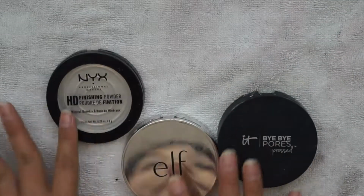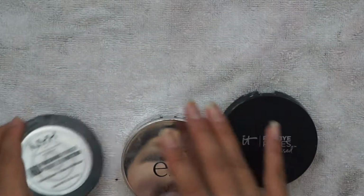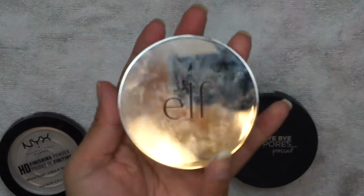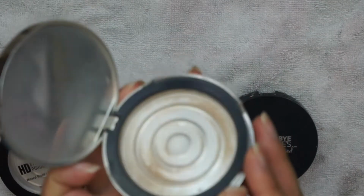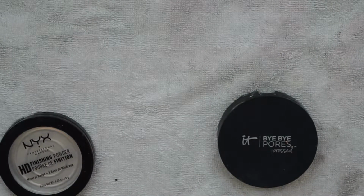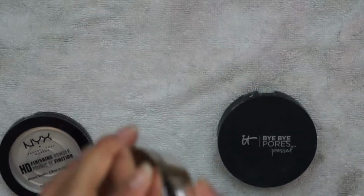For setting powders, I used up 3 this year. I used up the NYX finishing powder. This comes in white. As you can see, I finished it all up. I do really enjoy this. For a cheaper version, there is the e.l.f. powder, which comes in color. This is in the shade light medium, which I've been enjoying for giving me a little bit more fuller foundation, more evenness than the white.